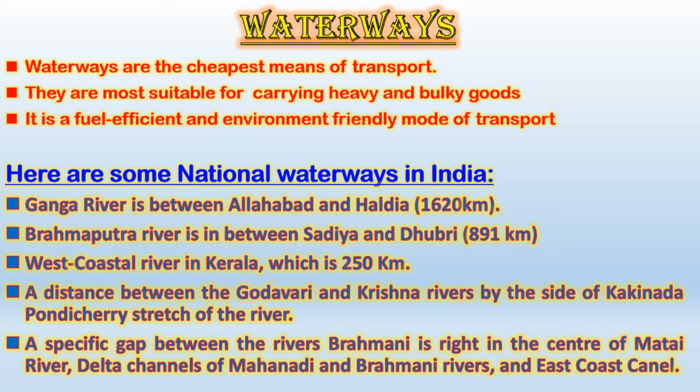Some national waterways in India are: the first one, NW1. NW means National Waterway. NW1 is the Ganga River between Allahabad and Haldia. The Brahmaputra River between Sadiya and Dhubri is NW2. Remember, NW1 is the Ganga River, NW2 is the Brahmaputra River. After that, the West Coast Canal in Kerala is NW3. The stretch between the Godavari and Krishna rivers along with the Kakinada-Pondicherry stretch of the canals is NW4. The specified stretch of river Brahmani along with the Matai river, delta channels of Mahanadi and Brahmani rivers and East Coast Canal is NW5.